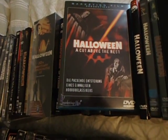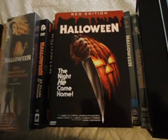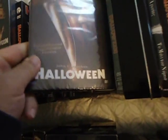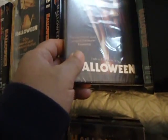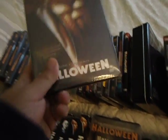German release Halloween, A Cut Above the Rest, which was a kind of a documentary featurette. Red edition German hard box of Halloween. Yeah, looks like I know which one this is. I believe German as well. Yep. Carol Media.